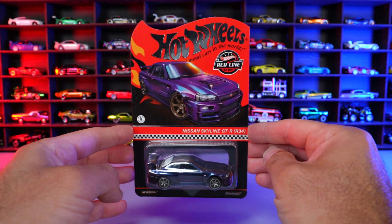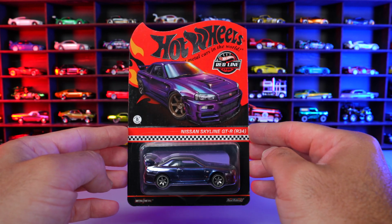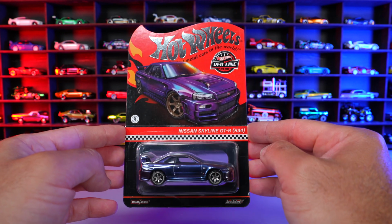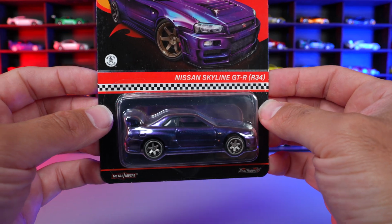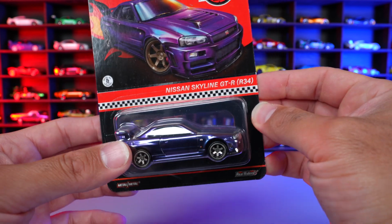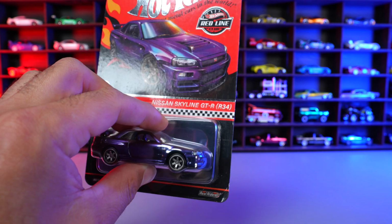But this is another purple version. I'm not really sure why they released a second purple version of a Hot Wheels RLC GTR. I would have liked to see some sort of other different color, but hey, that's okay. This purple does still look really good, and we'll get to compare it to the previous purple release. But let's go ahead and pop this one open and see what it's all about.